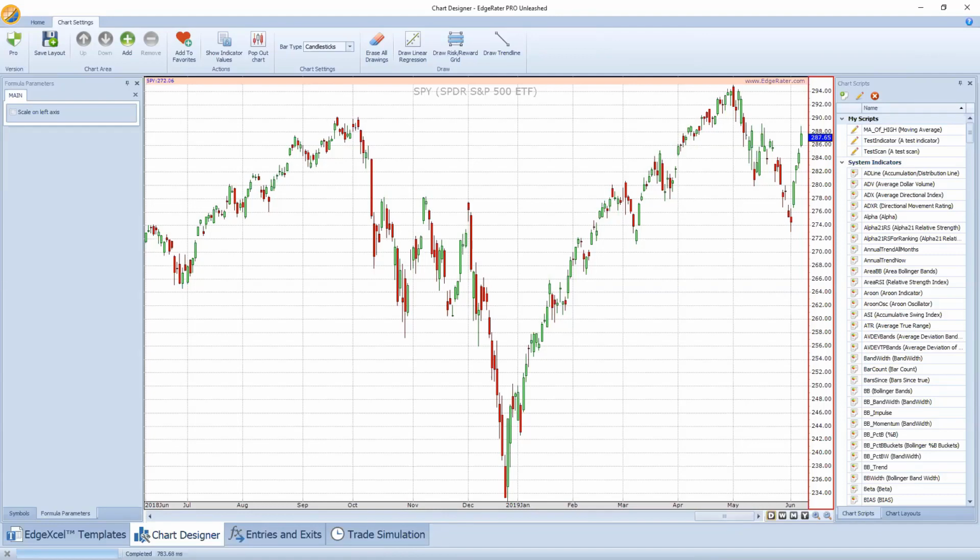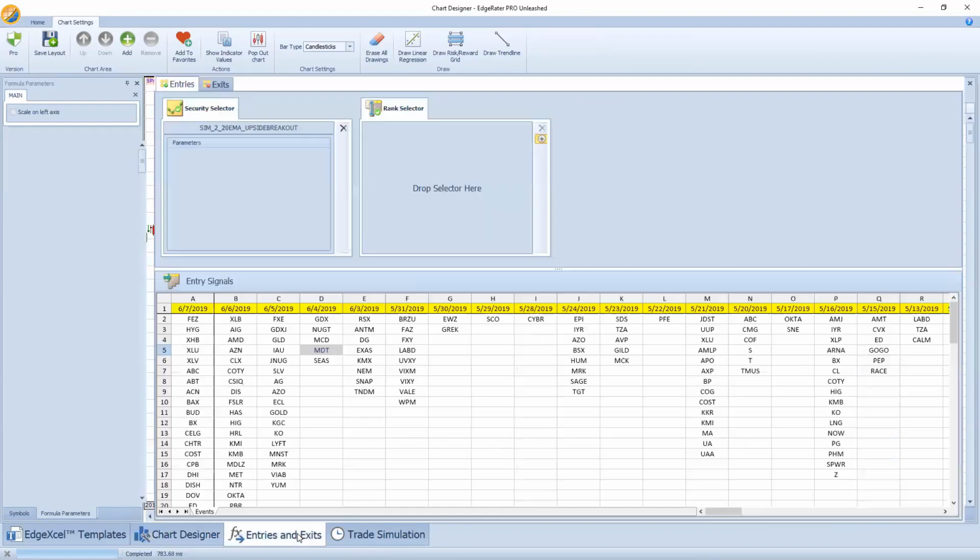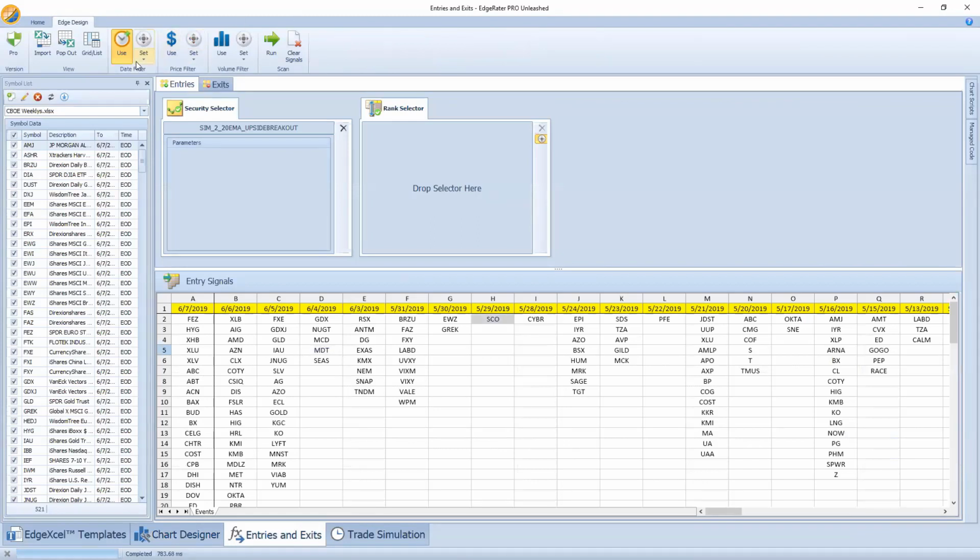Then what you would do is, once you've got those dates in your entries and exits tab, you come over to the date filter and drop down this box here. You put in your from and your to date, and you must make sure when you've done this that you have highlighted the use button. If you don't see an orange shading behind the use button, you're not going to use that date, and it will just run over your entire database, your entire snapshot.